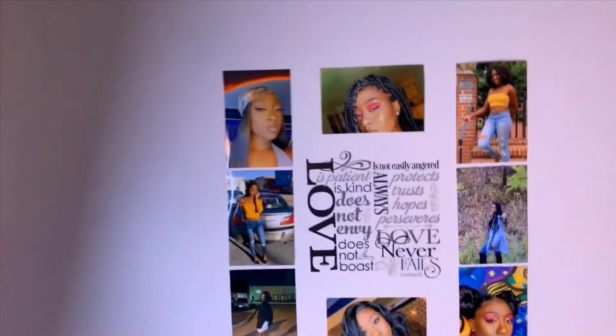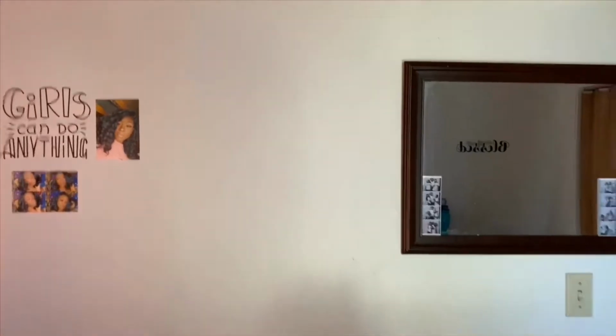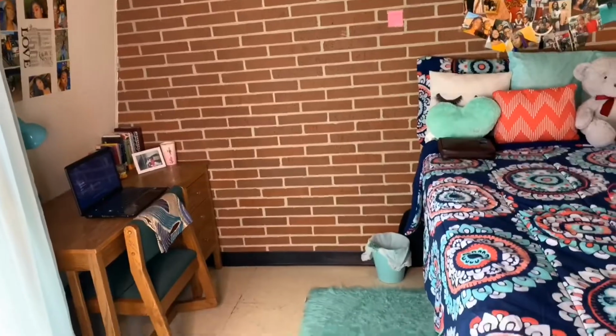And this wall right here is slanted. I don't know if y'all can see. It's like falling towards me. So that gives it a little something something. Oh, and that's another mirror with some pictures on it of me and my friend. That's the light. And our ceiling is wooden, which I really like. It gives me cabin vibes, but we're not in a cabin. This is how this side of my room is looking.